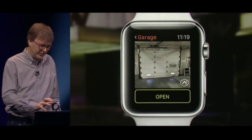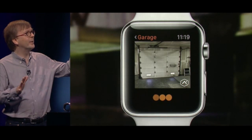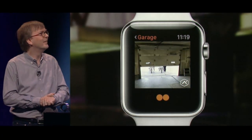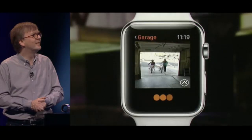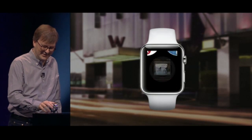So let's open the door for Maddie. So open the door. It's going to send the command to my garage door, and it should open. There it goes. Live feed. It looks like Maddie has a friend with her right now, and she's able to get inside.